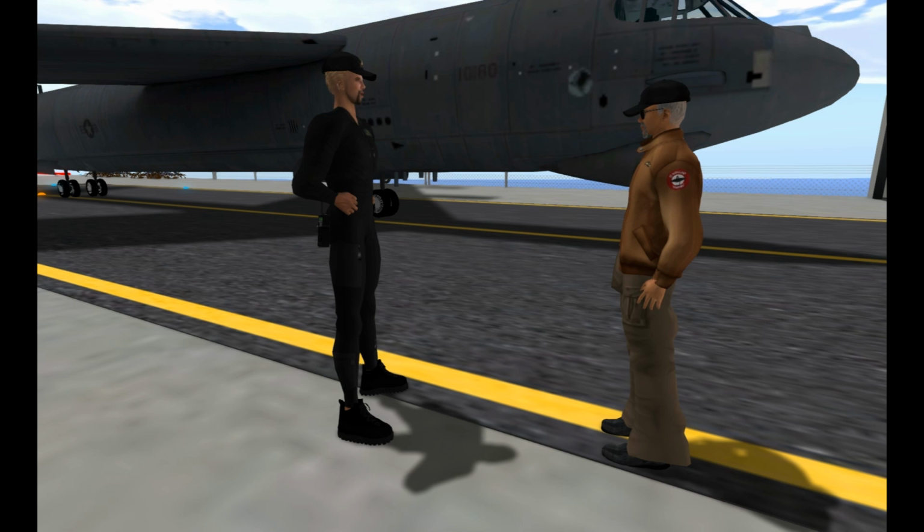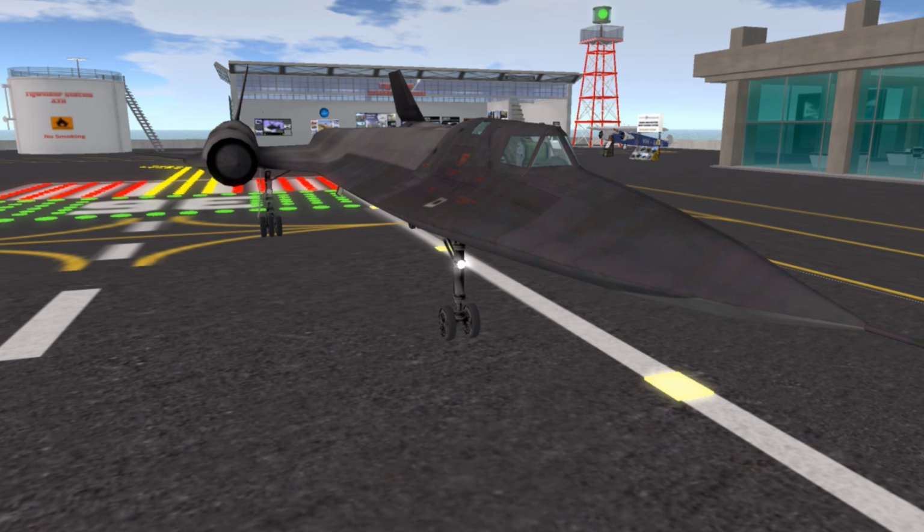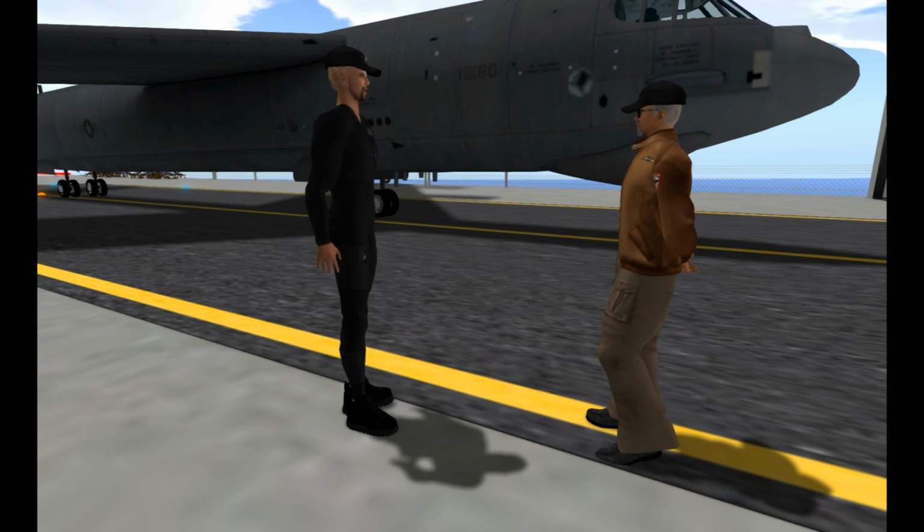Well, I was actually working on the SR-71, and sometimes I get frustrated and want to step away. And I said, well, let me do another one, work on something else. I can learn something while I'm doing this. And I found it a lot better to work on two planes at the same time, step away from one, work on the other.